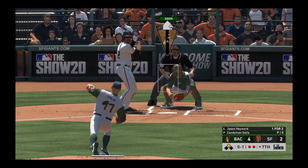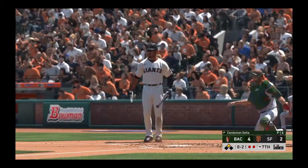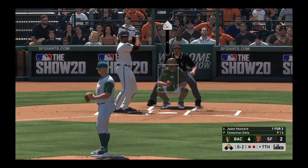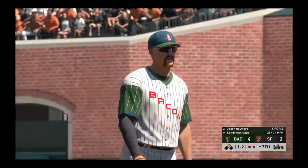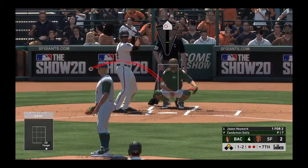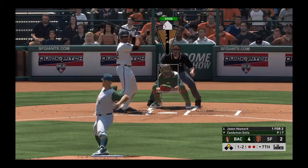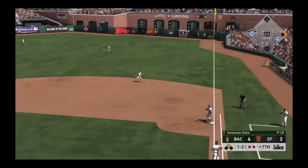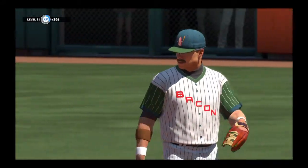Tying run at the plate, the 0-1. Runner in scoring position at second with 2 down. Breaking ball, that's in the dirt as he takes a ball. Candyman has pitched just under 60 innings, and through those innings he's worked to a WHIP under 1.20. League average is around 1.3, so that's, well, the play's been made, and that retires the side.